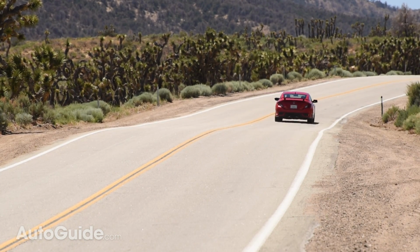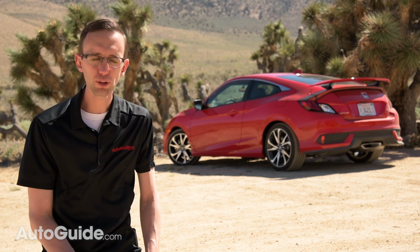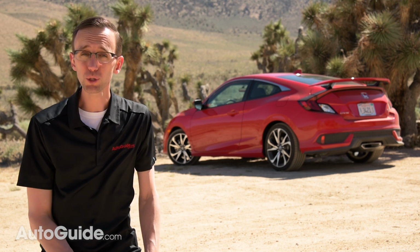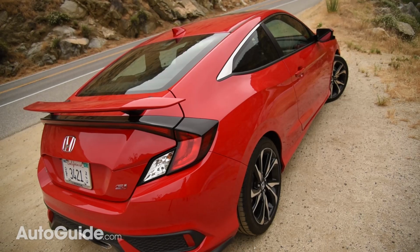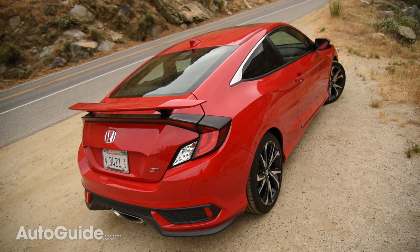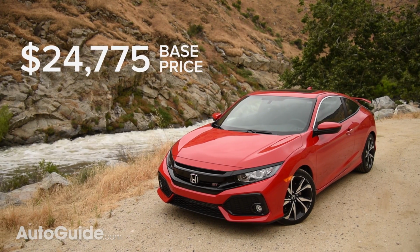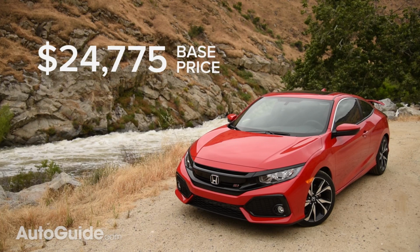As you can see, this little Honda offers a lot. Incredible fuel economy, exemplary road manners, and suitably aggressive styling, but it's also got more standard equipment and a lower base price than rivals. Not only is the new Civic Si a great driver's car, it's also a strong value, starting at just $24,775, including delivery, which gets you either a sedan or coupe.